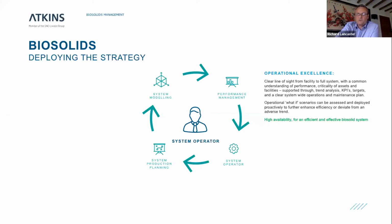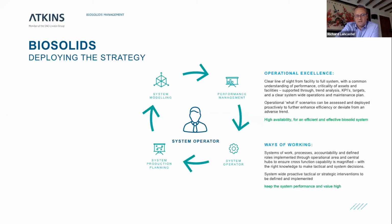But if you don't understand your system from end to end and where you can get the absolute maximum benefits and availability from that system, then you are always going to start to lose costs. So then you start looking at systems operations. How do you work as a system? How do you manage that as an individual system rather than who shouts loudest gets the most sludge, or where does the next £10 get spent to maintain those assets? This is when you need to really start to think, keep the system's performance high and the value will be high.